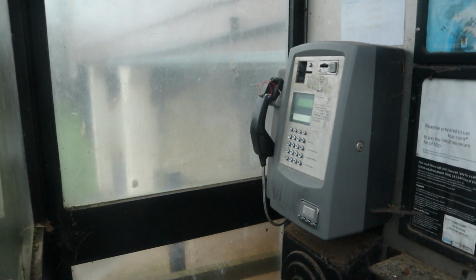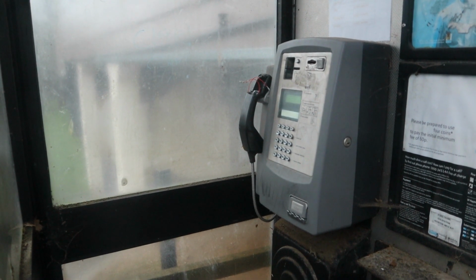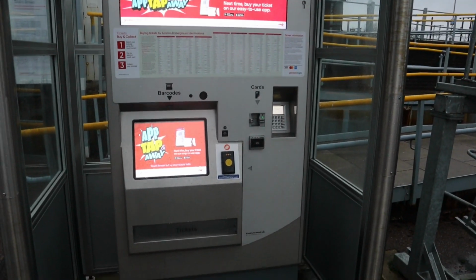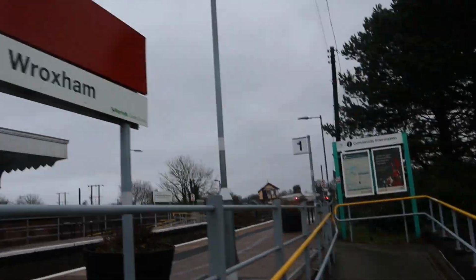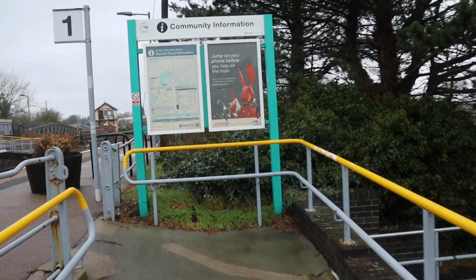There is, but it's smashed. So I'm going to hazard a guess that that doesn't work. There is also a ticket machine and cycle storage. So here at platform 1, let's see what there is other than the Station Smokehouse.